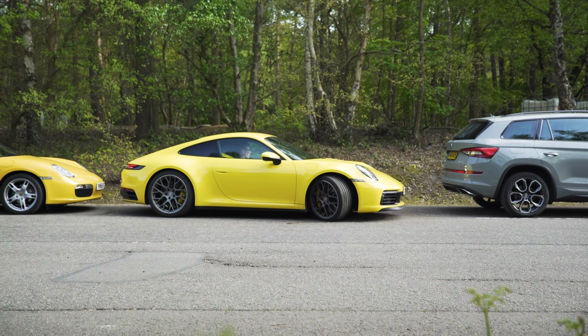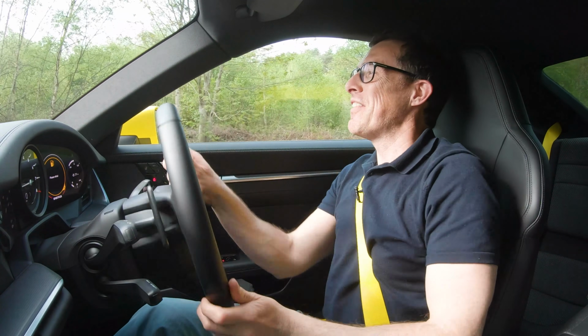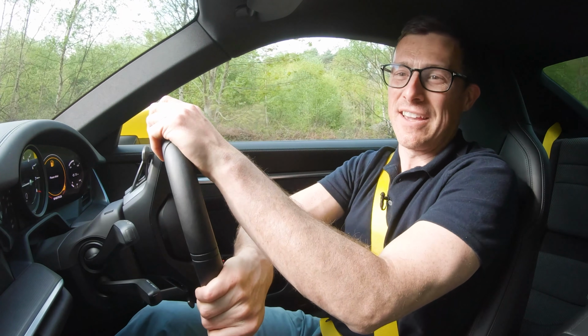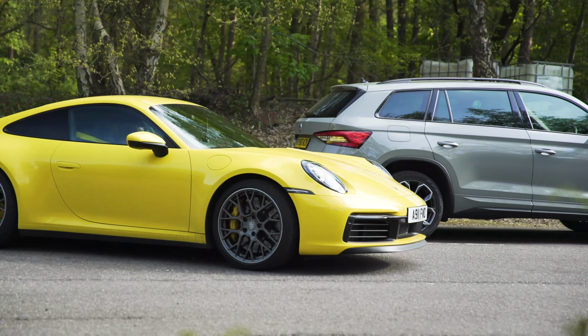It's quite a wide car, so you can end up sticking out quite a bit. It's my excuse. That is one thing about it. It is very, very wide, so you're going to struggle sometimes to get it into a parking space. But hey, who cares? It's a 911.